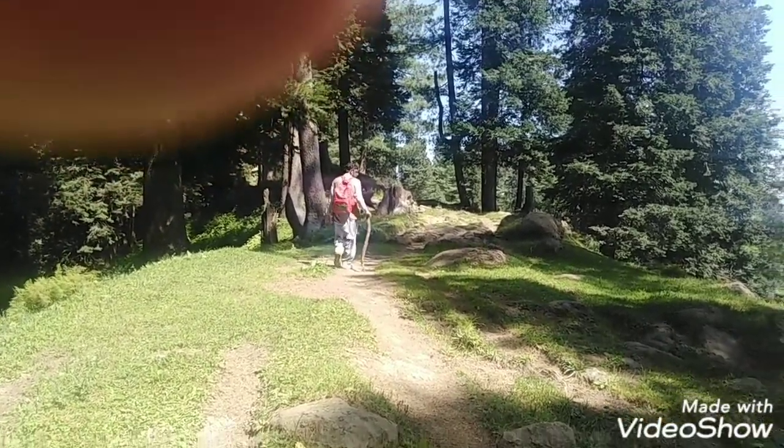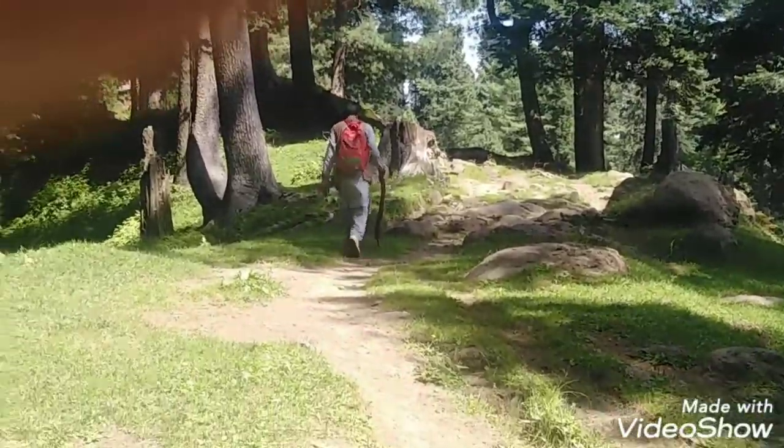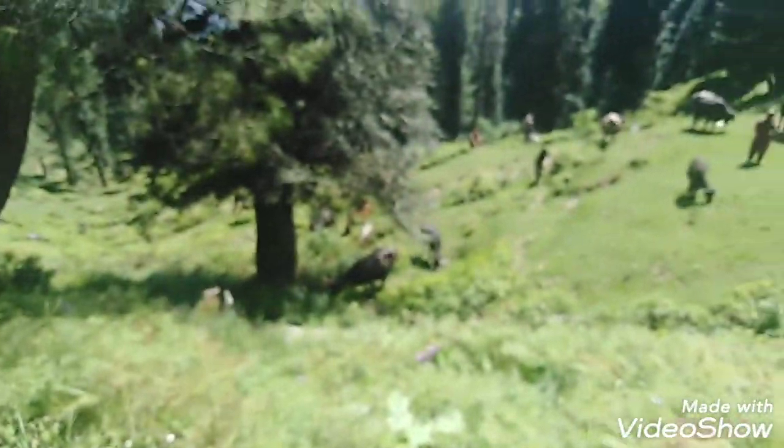On the way from Nanga Pi to Ganga Choti, we are hiking from here. Just see, my fellow is hiking and I am standing here. So let's go to the other station.